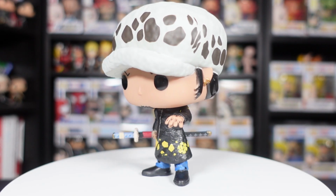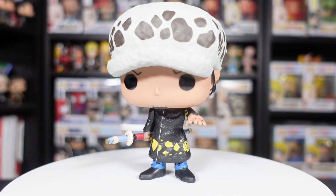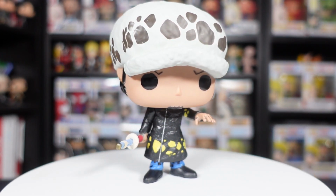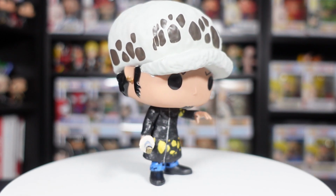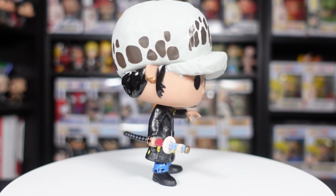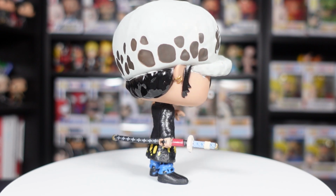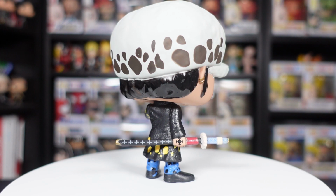And I have to say, for a Funko Pop that released in 2016, there is some great detail on this one. It's not that usual pose that we saw from Pops around that time with the arms by the side. He has the hand out with the Room ability, carrying the sword in the other hand. Of course, the coat is closed. The newer release had the coat open, but otherwise, of course, it's Traffy, right? With his hat, his hair, his earrings, the Surgeon of Death tattoo there on the hand.